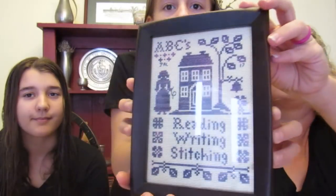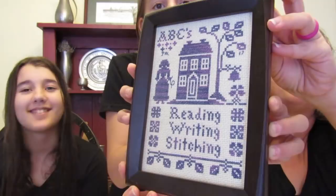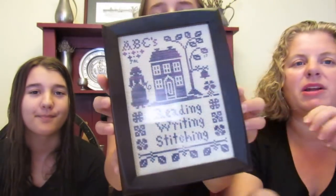FFOs. This is Little House Needleworks Reading, Writing, Stitching. Careful with the glare. That's a little better. There you go. I found a frame at the thrift store for 50 cents and brought it home, and she approved, so we framed it up. Looks pretty good. The color was supposed to be red, but my favorite color is purple, so we changed that.